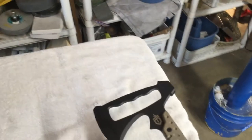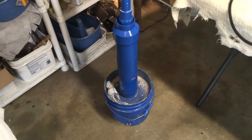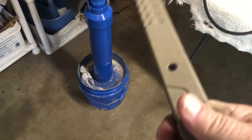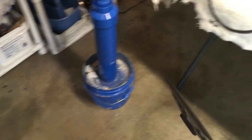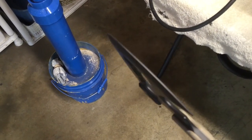And the third call is a guy that just bought this brand new Gerber axe. Somewhere there's a camera here. There it is. It's a big, long, nice axe. But it has no blade at all. It is dull like a screwdriver. I think you can probably see it.